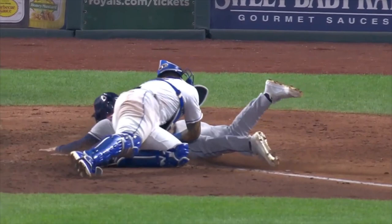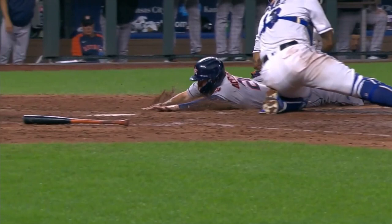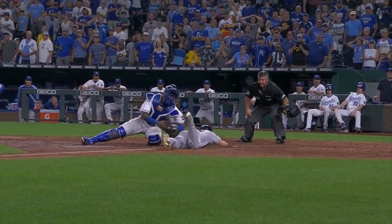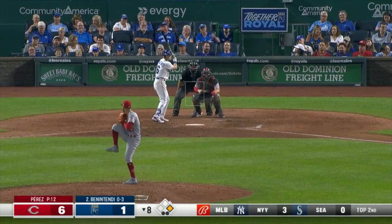Well, it's got to be clear and convincing. That's right. I don't know. Did he get that tag right on his hip there? Oh, I think he's out because I think his left palm was still up. Yeah. Oh, what a throw. Benintendi, man, save of the day so far. Let's wait and see what the call is, but what a tremendous throw.